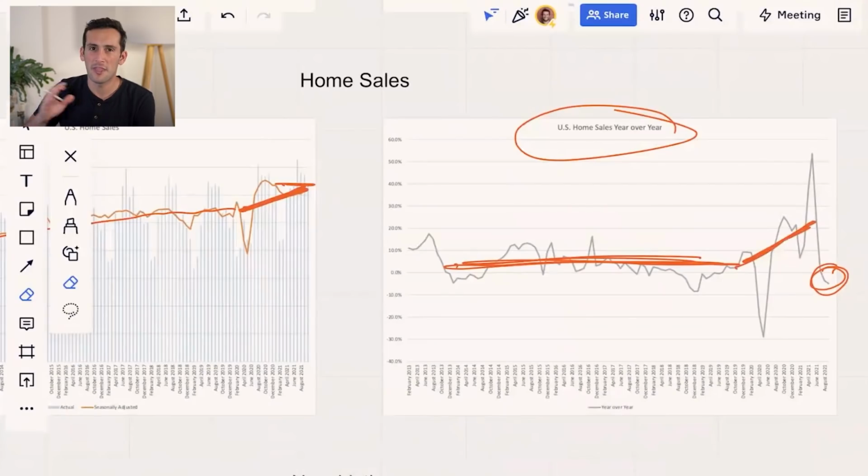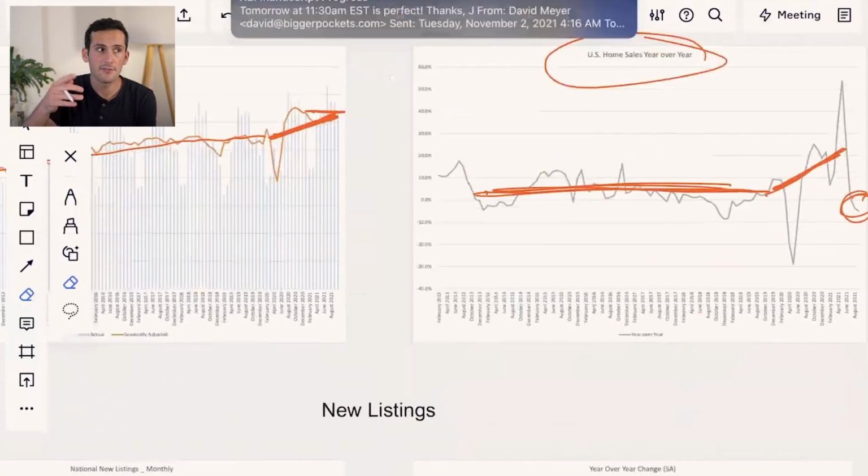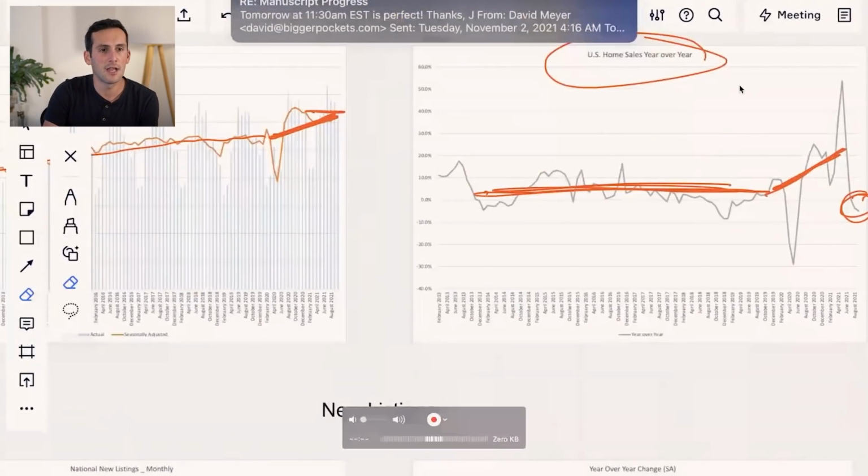But I honestly don't think it's going to, because it's actually still above where we were in 2019. So home sales were down year over year, but up over 2019. And so they are still up from pre-pandemic levels. And we've just seen huge amounts of home buying over the last couple of months. And I just don't think that's going to come down, but it's definitely something that we're going to keep an eye on over the next couple of months.